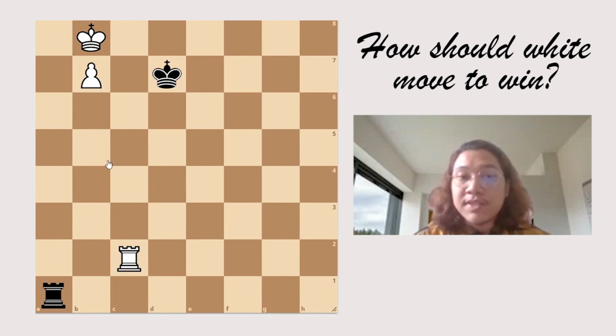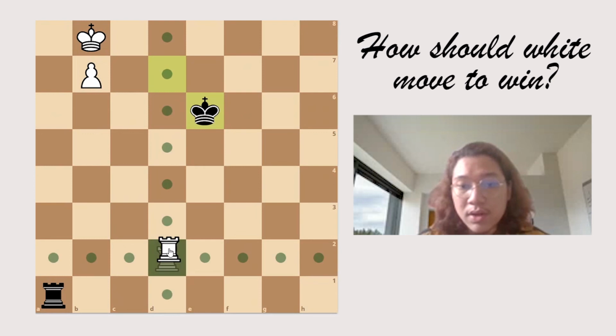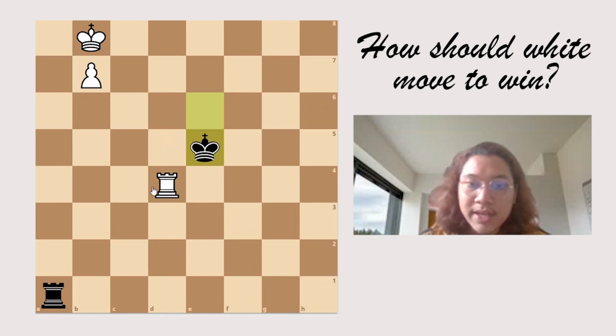So in this position, you can see that the white rook is at c2, the black rook is at a1, the black king is at b7, the white king is at b8, and the white pawn is at b7. So from here, the white rook will go to d2, check for the black king. The black king will travel to e6, and from here, the white rook will go to d4. So we can create a bridge, and then the black king will go to e5. That can try to hit the white rook.